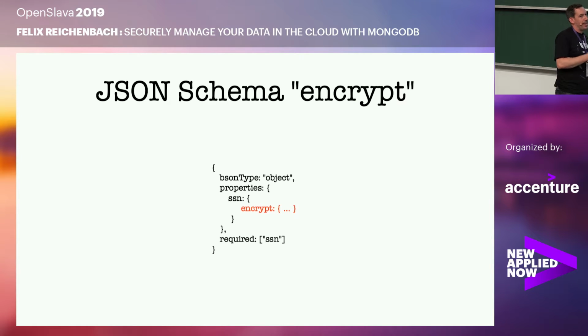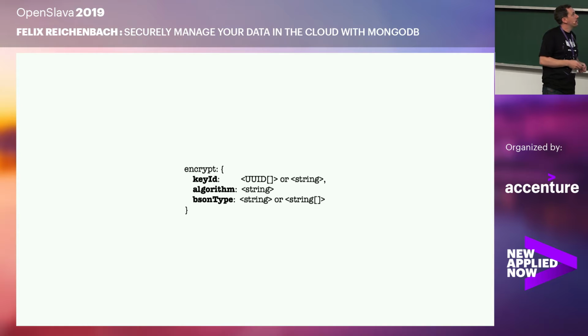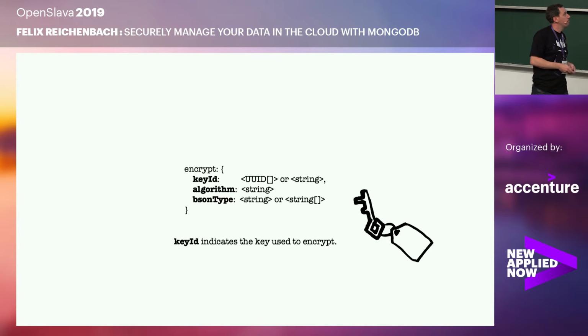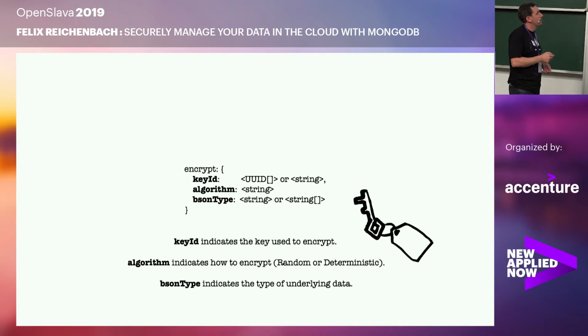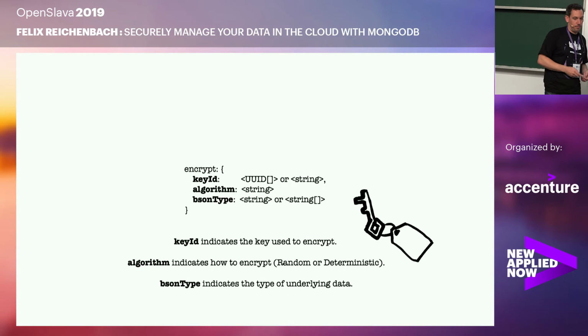Now, for encryption, we've added an additional field, which is this encrypt option. In that encrypt option, I can specify the key which I want to use. I can specify the algorithm. I mentioned it already, random or deterministic. And I specify the data type, just like mentioned here: key ID. You can use the universal ID, or you can use a specific name you gave to that key. Algorithm, random or deterministic, and the data type.